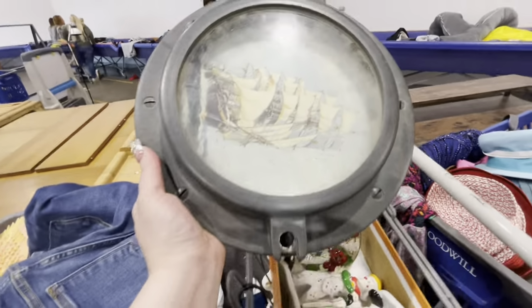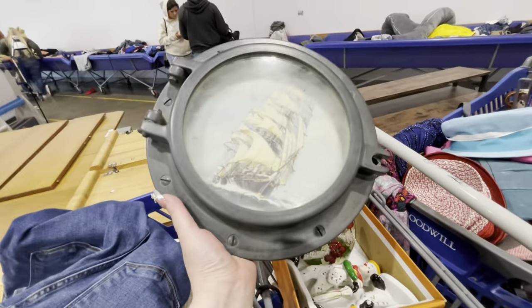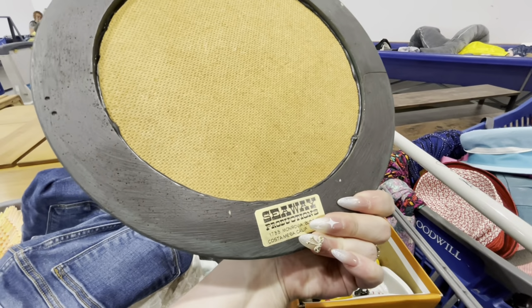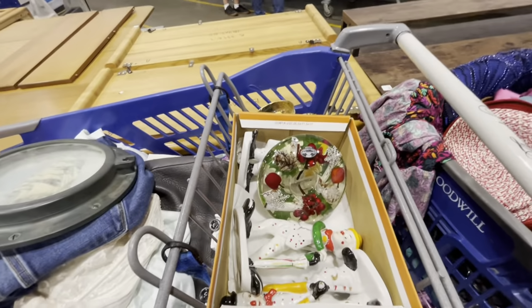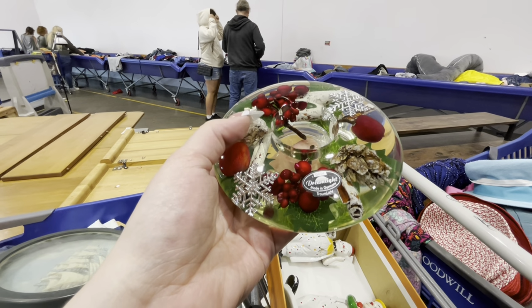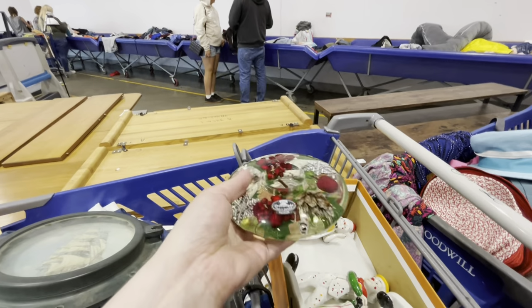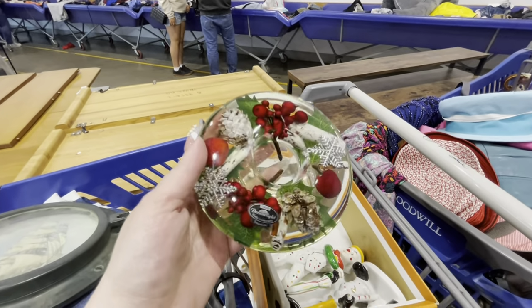Okay, first is this like porthole nautical decor with a boat, and it has a sticker of Seaway Productions, Costa Mesa. That will be glass price, so going to get that. Next is Glide Dreamlight, made in Germany. I could only find one of these, but it's really pretty. I didn't look it up, I probably should.